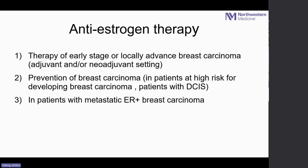We can use the anti-estrogen therapy in patients who have metastatic hormone receptor positive breast cancer to control the disease. But we can also use these pills for women who do not have breast cancer, but are at risk of developing breast cancer. So we can use them for prevention of breast cancer. These are patients who have a high risk of developing breast cancer based on maybe their positive family history, or because they received radiation to the chest wall, or patients with something called ductal carcinoma in situ, that's called stage 0 breast cancer. So I'll go through my talk and touch base on all of these three elements where we can actually use these medications.